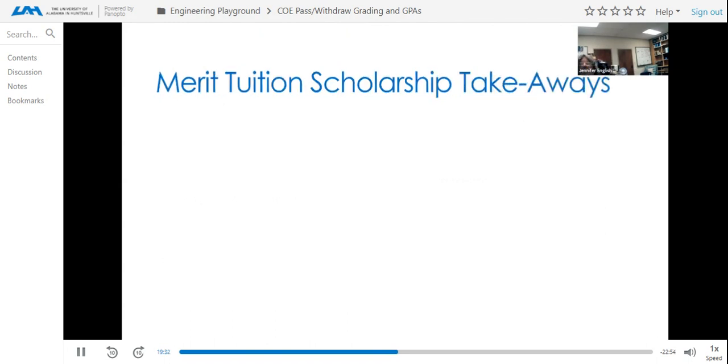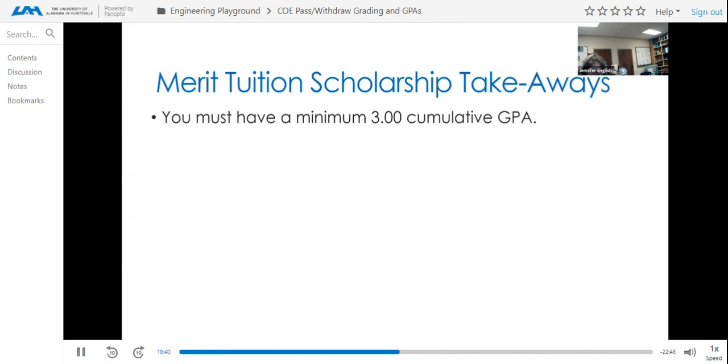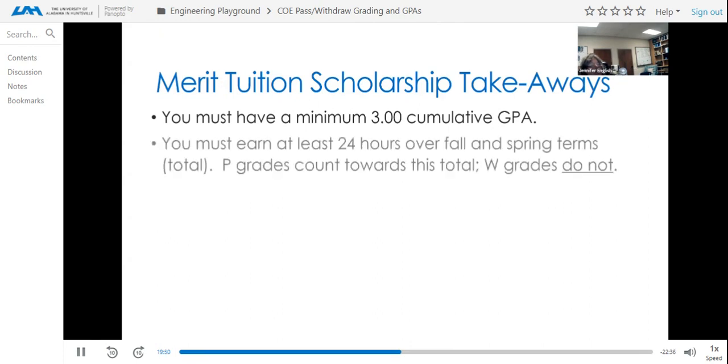Okay, so what are the takeaways for you this fall if you're on a merit tuition scholarship? One, you must have a cumulative 3.0 or higher GPA. So your minimum GPA has to be at or above that 3.0 mark for your cumulative GPA. You must earn at least 24 hours over fall and spring terms total. Note, P grades will count towards this total, W grades will not.